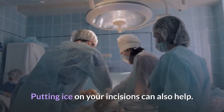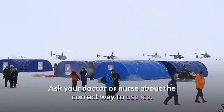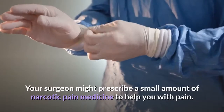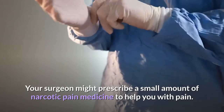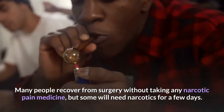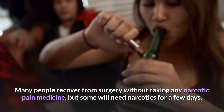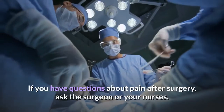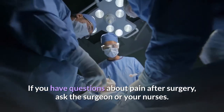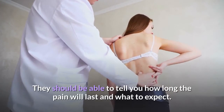Putting ice on your incisions can also help. Ask your doctor or nurse about the correct way to use ice. Your surgeon might prescribe a small amount of narcotic pain medicine to help you with pain. Many people recover from surgery without taking any narcotic pain medicine, but some will need narcotics for a few days. If you have questions about pain after surgery, ask the surgeon or your nurses. They should be able to tell you how long the pain will last and what to expect.